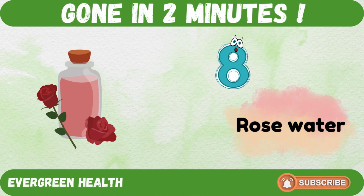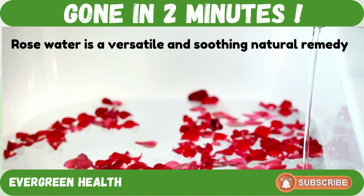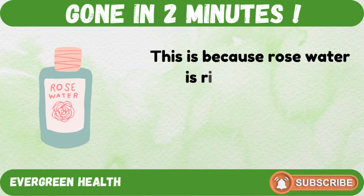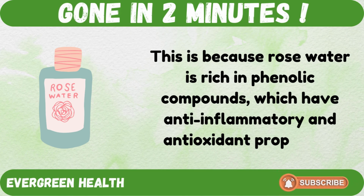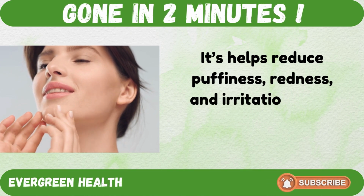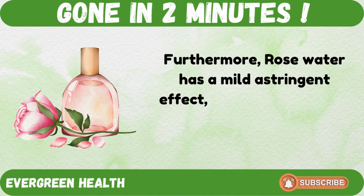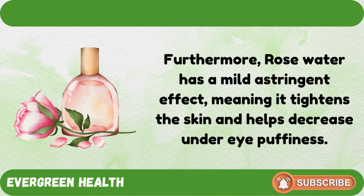Number 8, rose water. Rose water is a versatile and soothing natural remedy that is highly beneficial for the delicate skin around the eyes. This is because rose water is rich in phenolic compounds, which have anti-inflammatory and antioxidant properties. It helps reduce puffiness, redness, and irritation while providing a calming effect. Furthermore, rose water has a mild astringent effect, meaning it tightens the skin and helps decrease under-eye puffiness.